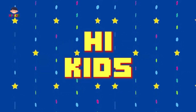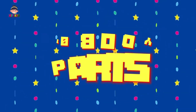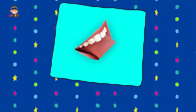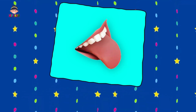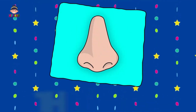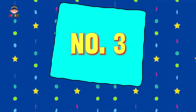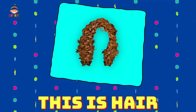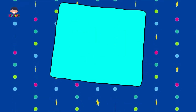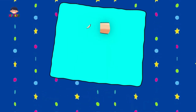Hi, kids. Today we read and know about 10 body parts. Number 1. Tongue. This is tongue. Number 2. Nose. This is nose. Number 3. Hair. This is hair. Number 4. Leg. This is leg.